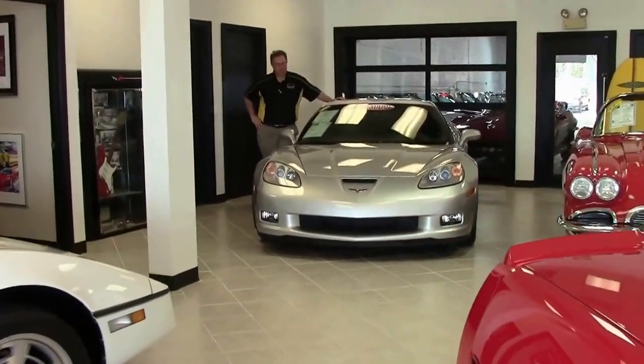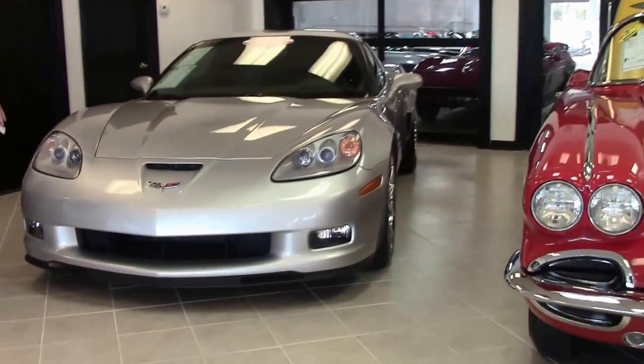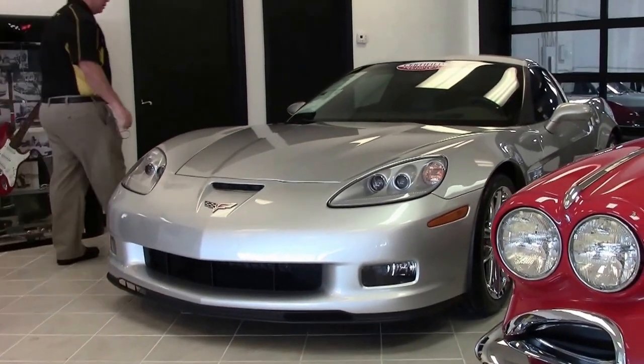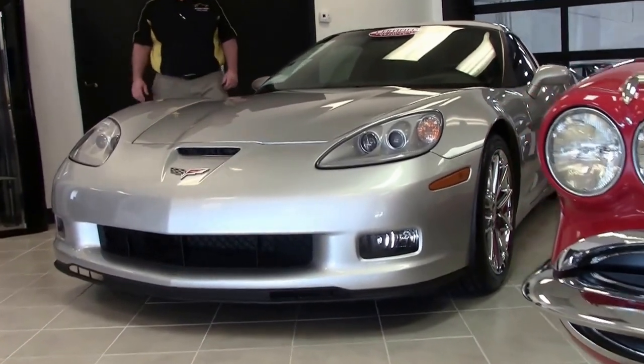We're going to take a look at this 2011 today. It's a Z06 and it is loaded to the gills. 2011, only 15,000 miles on it. It's a 3LZ. We'll go over that together here in just a minute.